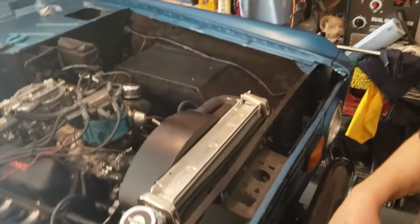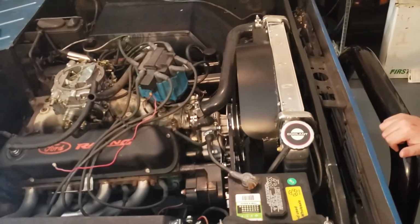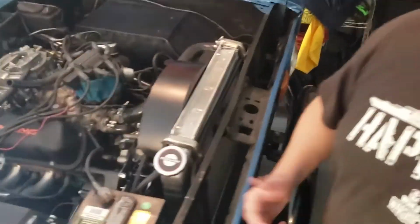I've even been suggested going with a 351 instead of upgrading my 302, just because I was told that a lot of the stuff that I have in my motor would actually mount to a 351, which would be quite nice, because I have replaced pretty much everything in my engine compartment that deals with the motor.